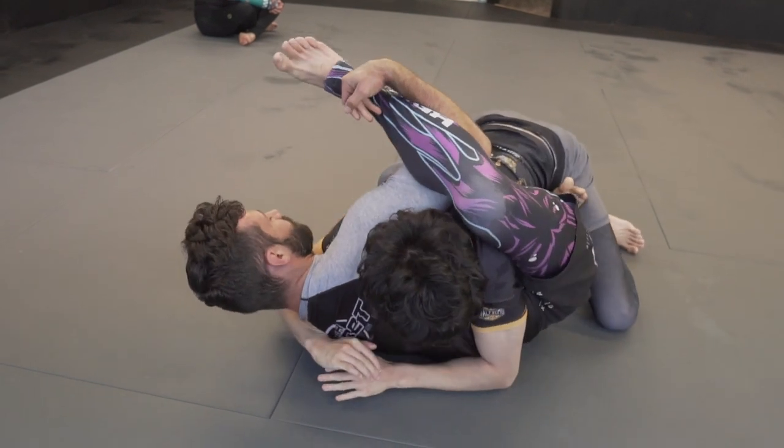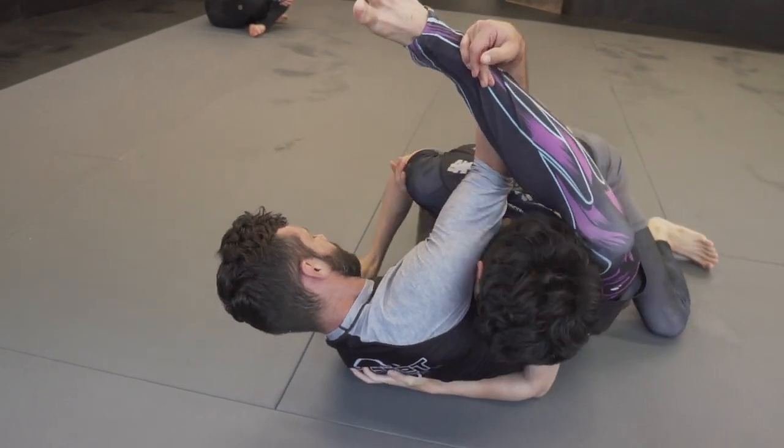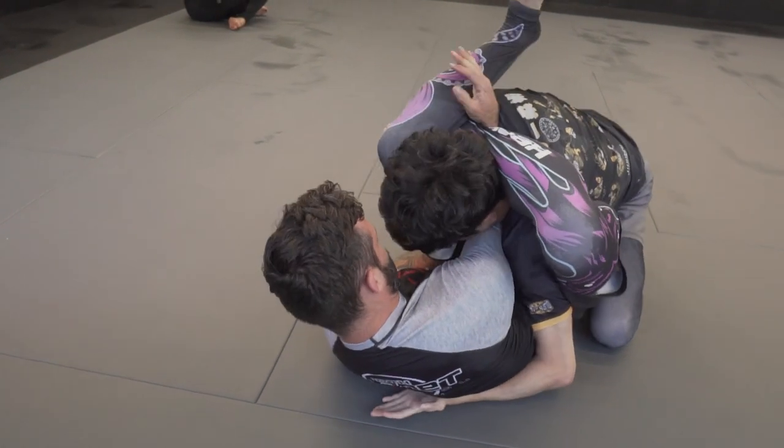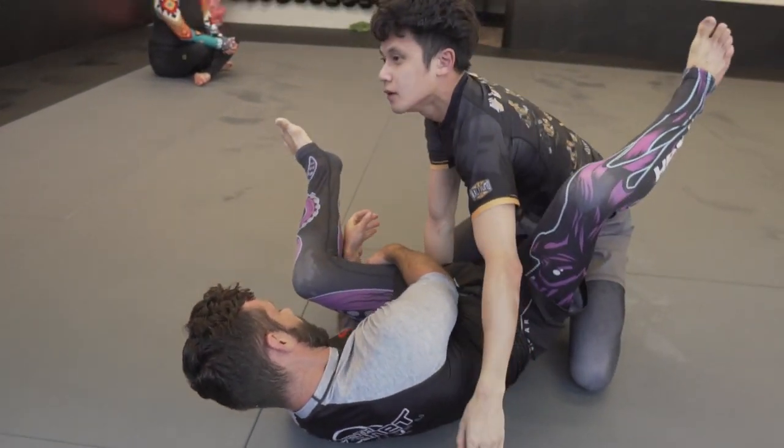Got the buggy choke. Yeah. And the buggy choke, even though it was invented by a white belt, has been working at the highest level of competition. Yeah, that's the crazy part. I guess sometimes it takes a white belt to not have any preconceived notions of what's right and what's wrong and just invent things, yeah.